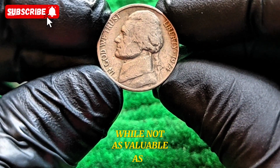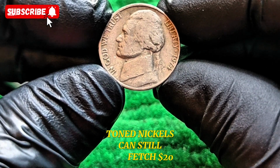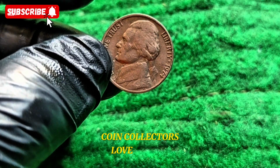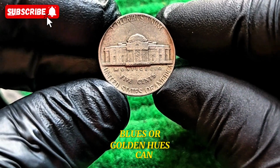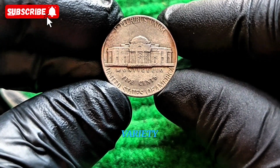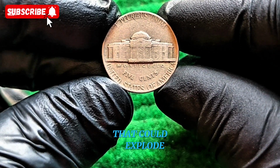While not as valuable as mint errors or full steps varieties, toned nickels can still fetch $20 to $100 or more depending on their visual appeal. Coin collectors love originality, and a beautifully toned 1974 nickel with vibrant purples, blues, or golden hues can be an eye-catcher in any coin album. Combine that toning with a rare variety like an RPM or a double die, and you've just created a coin that could explode in value.